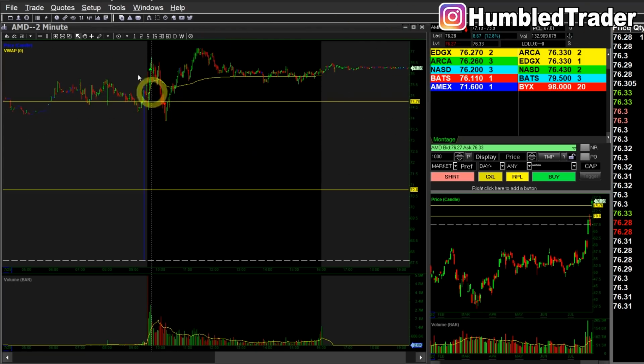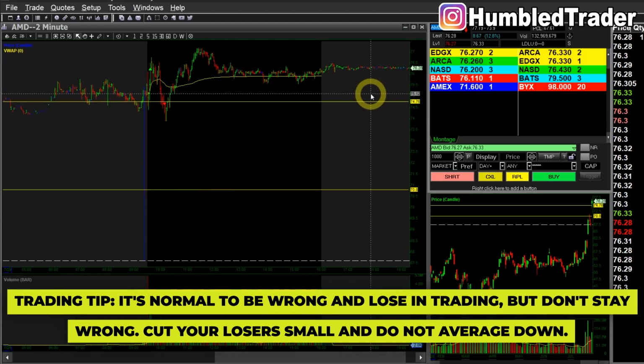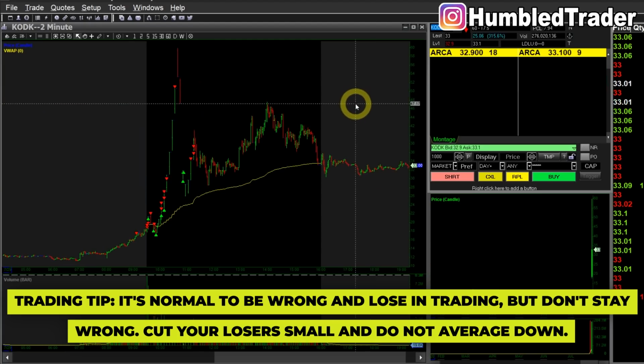So, lost on starter size, a little bit over $2 a share. No, almost $2 a share. But starter size, small position, small loss. At the time, I'm trying to manage my position on KODAK. So overall, I'm very happy about this.